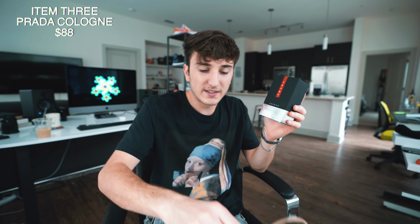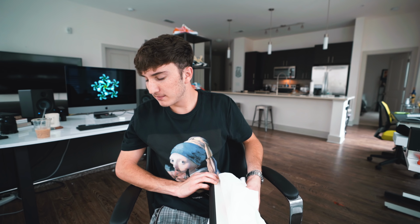PRADA at $88 was the cheapest item, and again, that was from Bloomingdale's, and the PRADA store didn't have really anything. They just had shoes and bags that are all like $800-900. We have 2 items left, but before I go any farther, there is one item that is from a designer that you guys don't know, and that is this shirt.